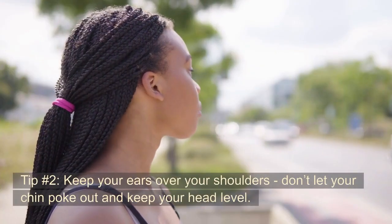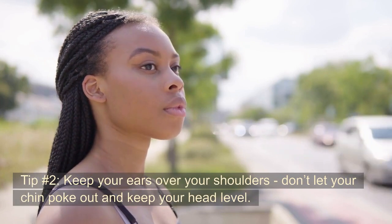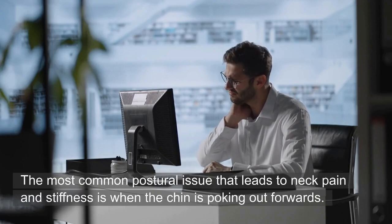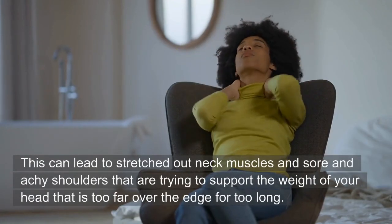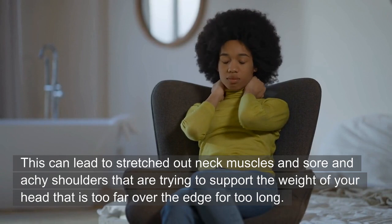Tip number 2, keep your ears over your shoulders. Don't let your chin poke out and keep your head level. The most common postural issue that leads to neck pain and stiffness is when the chin is poking out forwards. This can lead to stretched out neck muscles and sore and achy shoulders that are trying to support the weight of your head that is too far over the edge for too long.